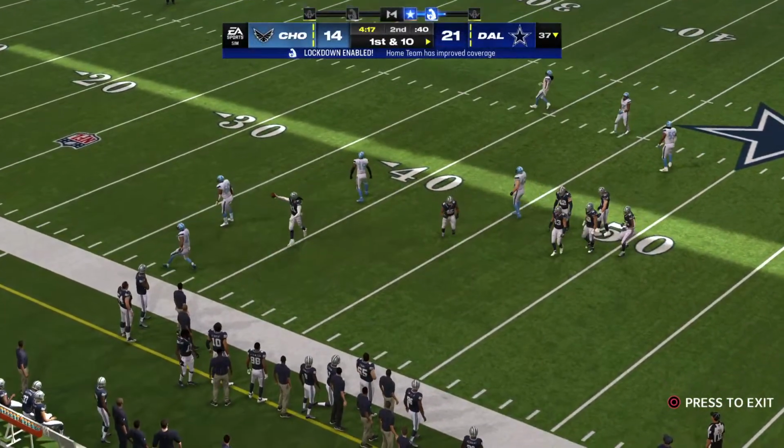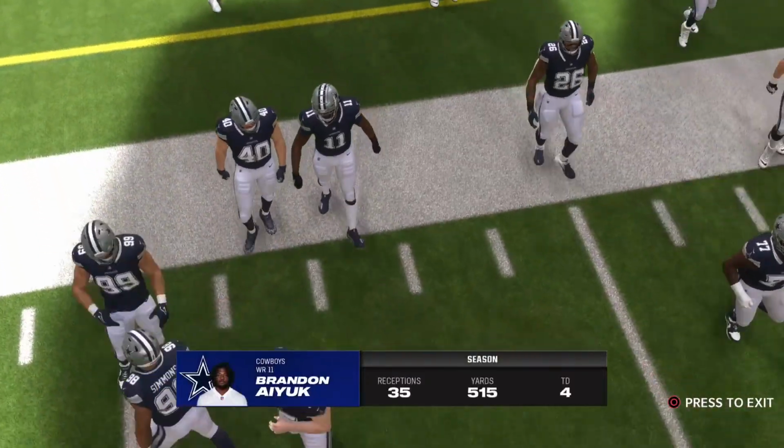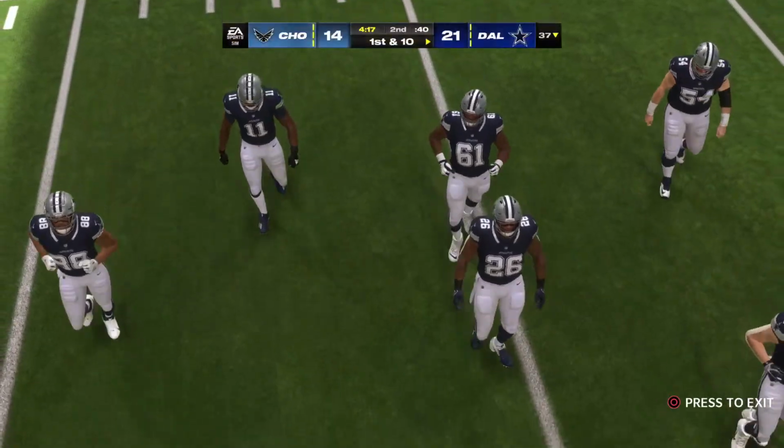And a fair catch taken back near about the 35, 36-yard line. It's just a 30-yard punt that time, no return. And the Cowboys will take over the football with a 1st and 10.